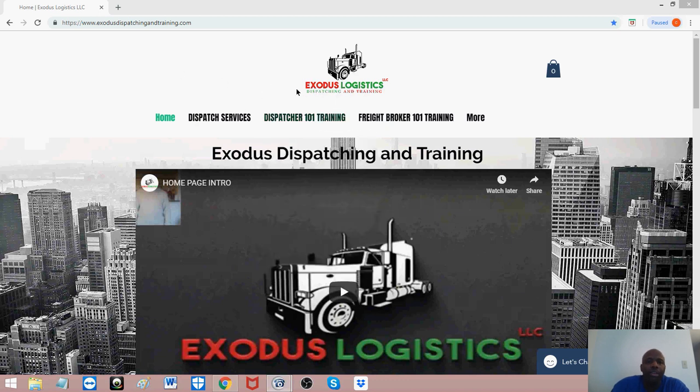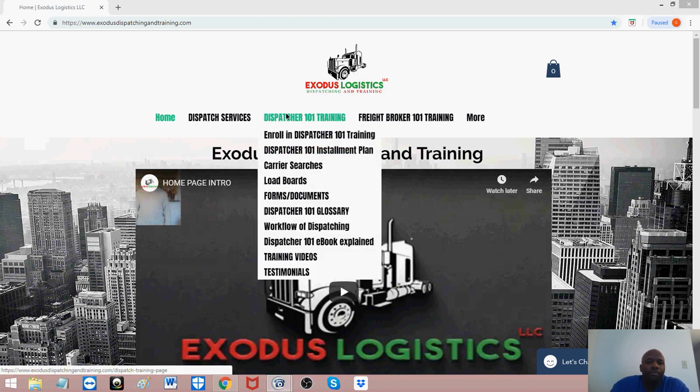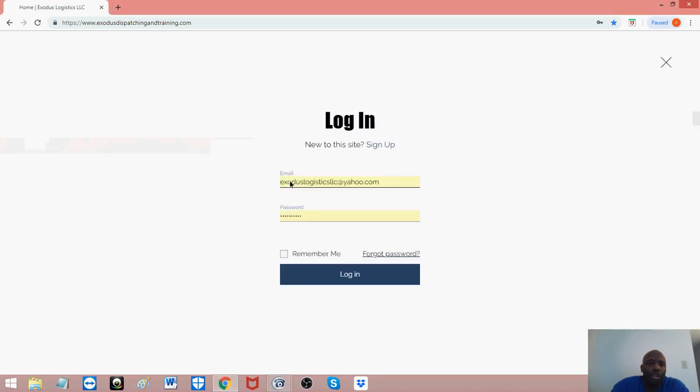Okay, so load boards. And for those who are not members, you're not going to have access to this area. For those who are, if you are a member and you haven't created a login and signed up to have access to the website, go ahead and do that. Let me log in here.